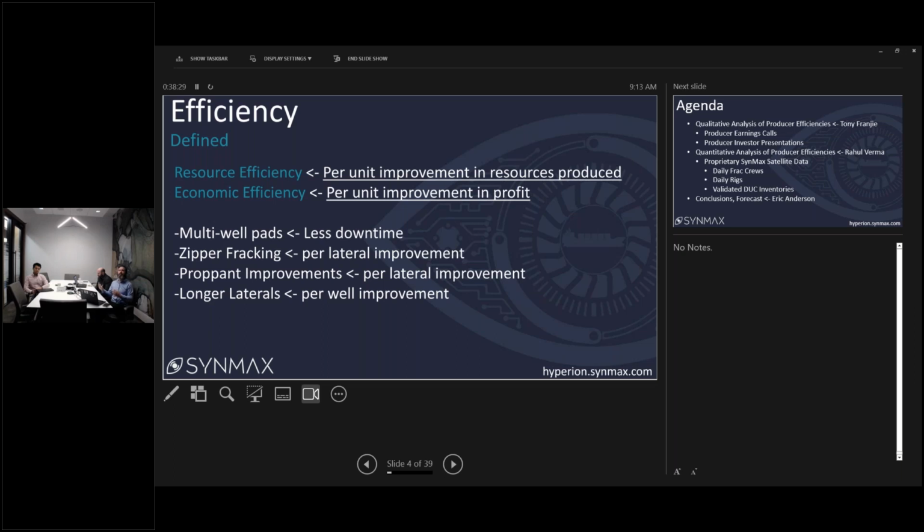What you have done is you've improved your economic efficiency, because now your drilling rig and your frac crew have less downtime in transit between different well pads, right? They spend more of their hours working on drilling and completing wells than they do moving between well pads. So that's an example of where you're not getting a resource efficiency, but you're definitely getting an economic efficiency.